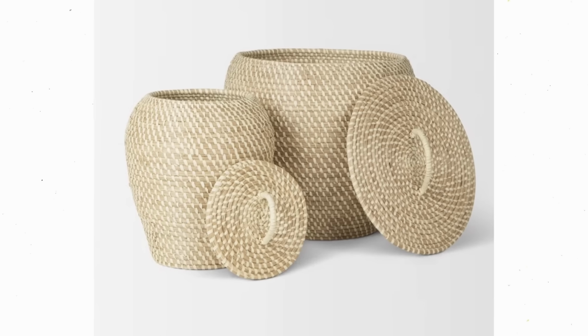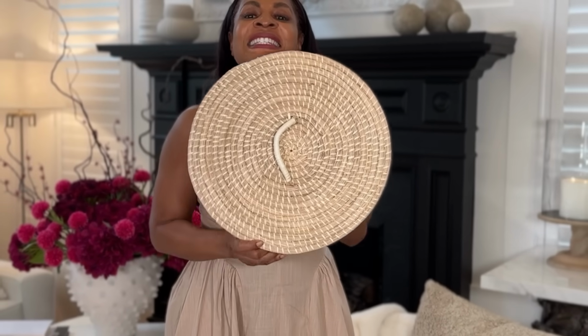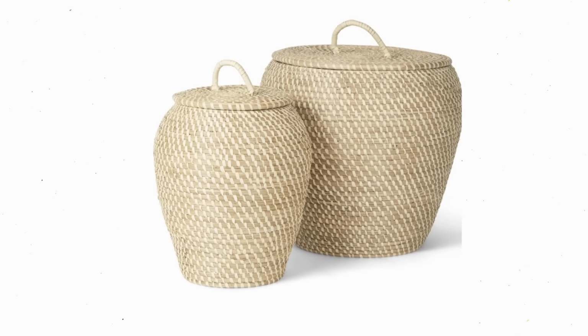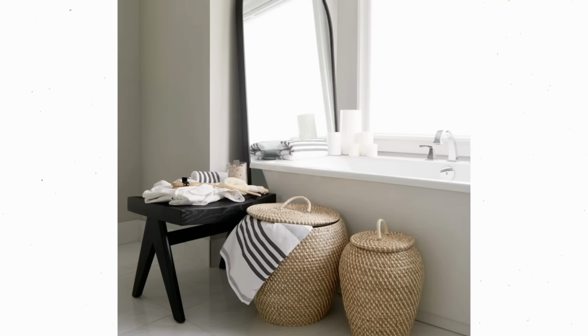So I've got tons of things in this storage basket, and it is rattan. Let me show you guys. Look at this. The detail, the quality in this basket is bar none. And the handle on top is made very, very sturdy. The quality, the texture, I am in love. It comes in two sizes, so I have both, the larger one and the smaller.